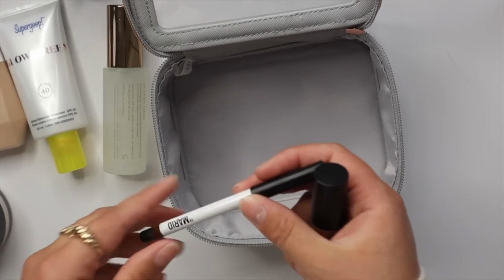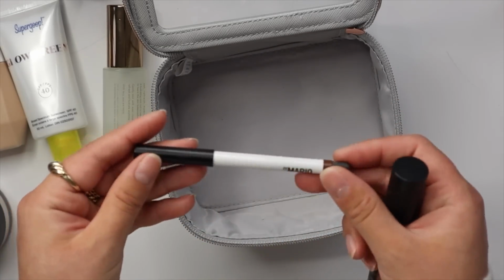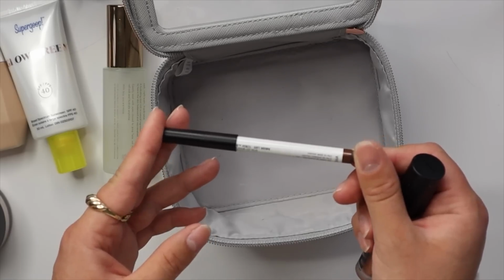And then the last two eye products I have in here. This is the Makeup by Mario Soft Brown Pencil.